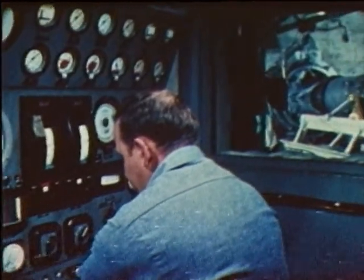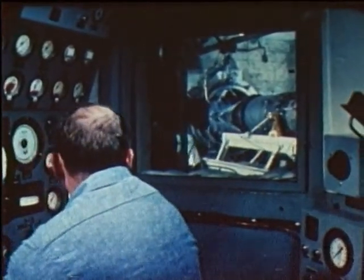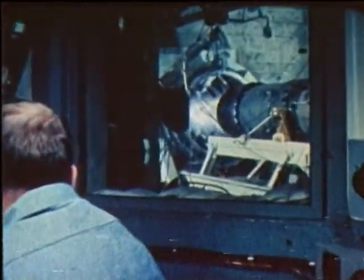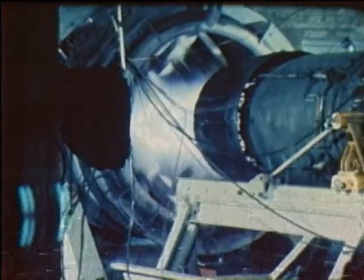For example, an engine can undergo extensive ground testing, but the true test of an engine's worth is its durability and performance in the sky. The test center is set up to answer that most crucial of questions. How well will it perform up there?